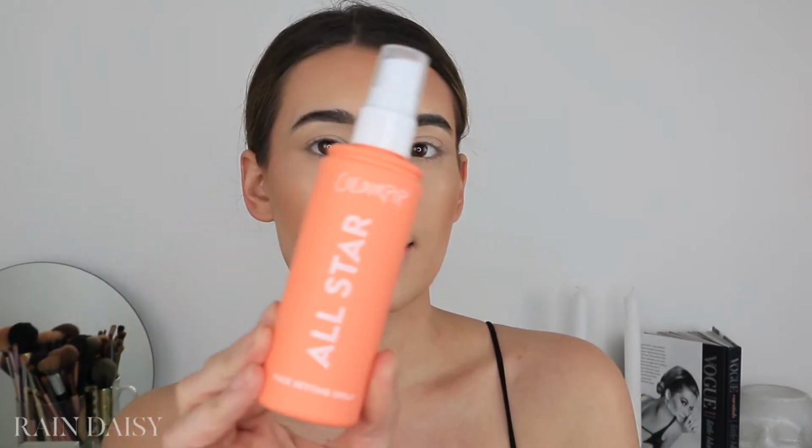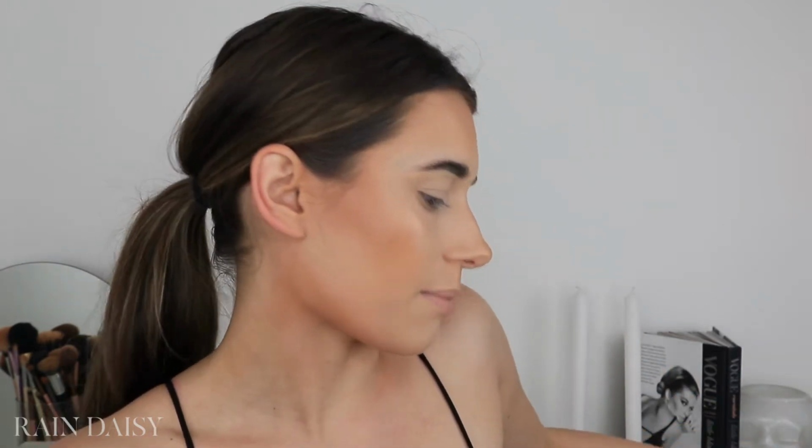Okay, I'm excited to use this. This is the ColourPop All-Star Face Setting Spray. I'm so excited. I sprayed this on my cousin's face. I haven't tried it for myself, but it smells delicious.